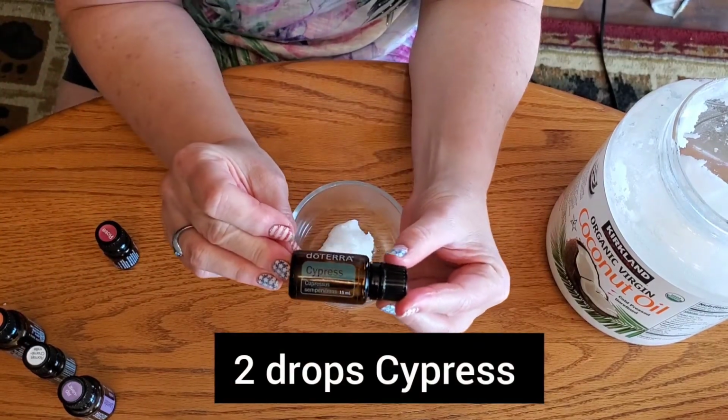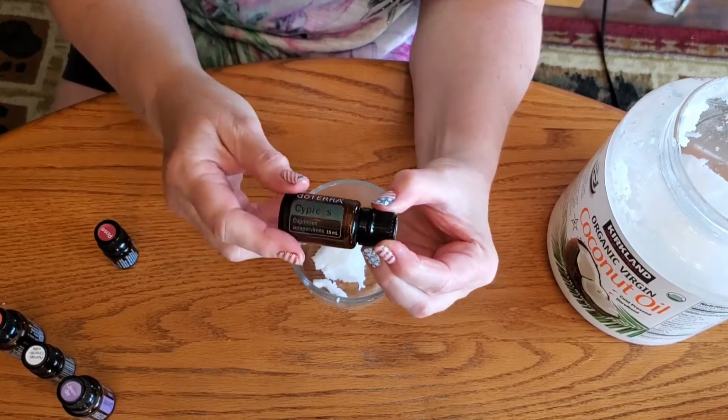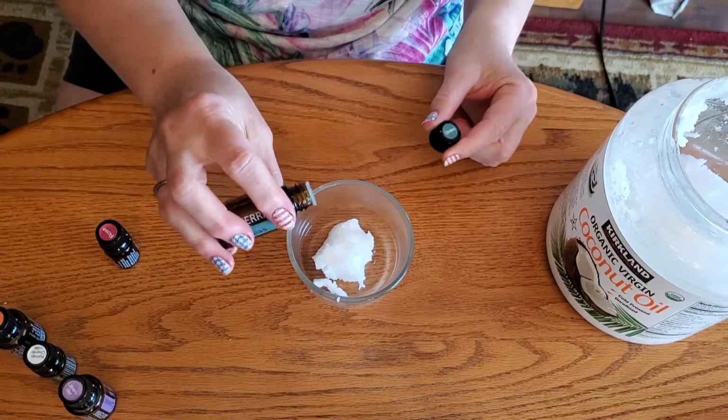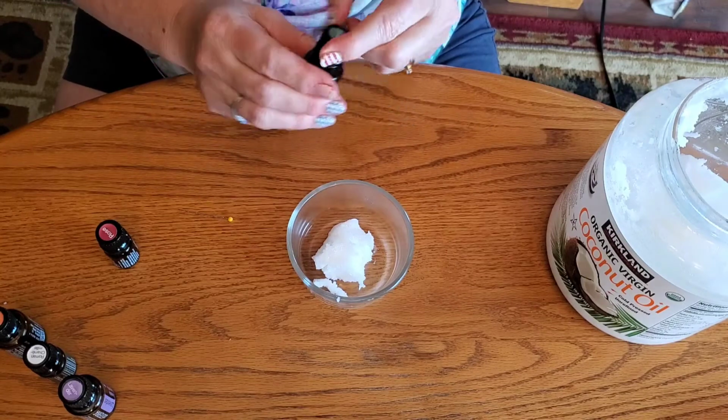Cypress works to decrease puffiness. It increases circulation. A lot of people battle puffiness, especially in the mornings or when you're really tired.